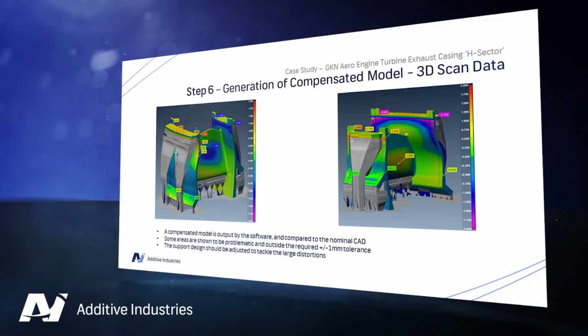The compensated part was 3D scanned, and the resulting surface profile was compared to the nominal CAD geometry. Results indicated that the distortion in the flange and the vane were reduced significantly, but remained outside of the required tolerance. A large step was also observed where the support structure attaches to the upper overhang.